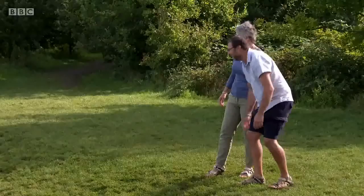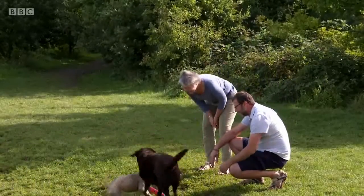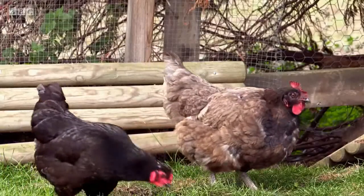It's not just a new house that these two are after, but a whole new lifestyle as well, potentially with some sort of income stream. We're really looking forward to new challenges. Something that we can both develop on our own.